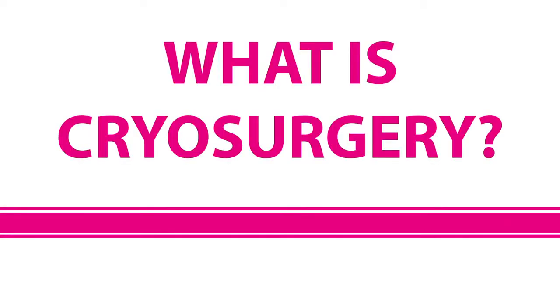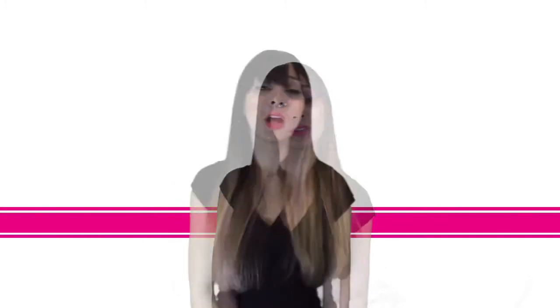What is cryosurgery? Cervical cryosurgery or cryotherapy is a gynecological treatment that freezes a section of a woman's cervix. Cryotherapy uses special instruments called cryoprobes that deliver liquid nitrogen. It is most often done to destroy abnormal cervical cells that are precancerous, which your doctor will refer to as cervical dysplasia, and is over 85% effective.